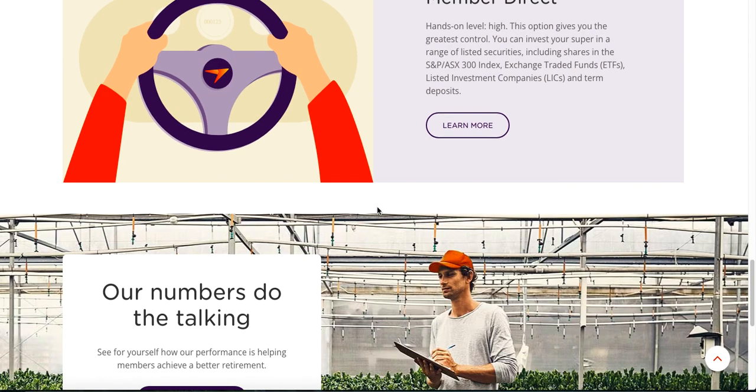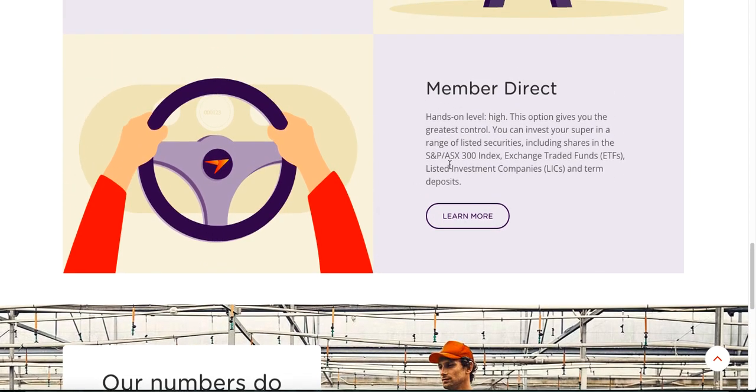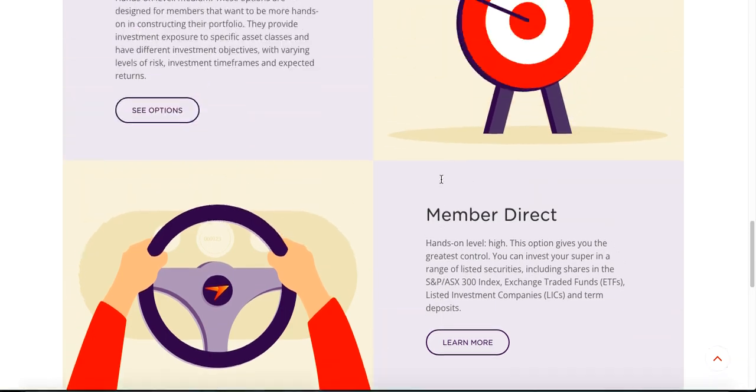Yes, the ASX 300. There's also a couple of ETFs on there and LICs, so listed investment companies. We'll go through listed investment companies in another video. There's not a huge amount of them, so to speak, compared to the likes of ETFs and managed funds, but we will go through it in a little bit more detail, as not a lot of people understand completely what they are and how they differ from an ETF or a managed fund. Anyway, I digress. So you have three different options.